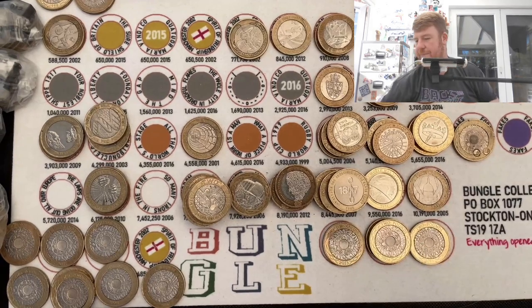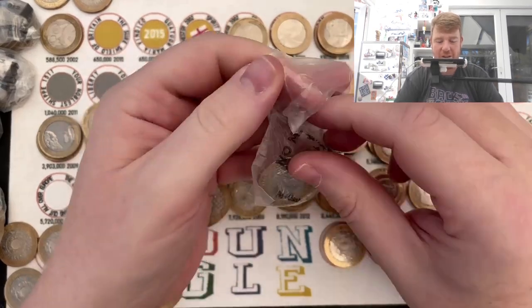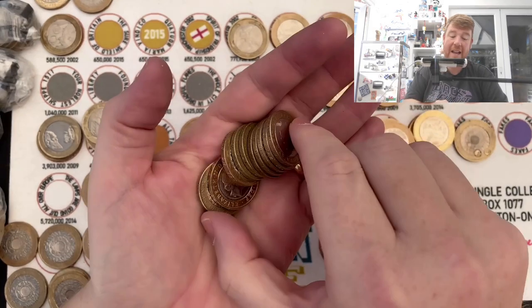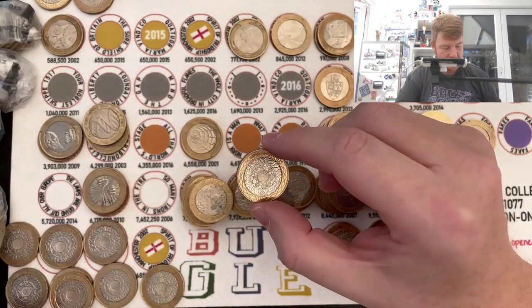A bit dirtier, I think. Get rid of it. So yeah, what do I do now? My book is for finding every 50p and every £2 in circulation. The £2 book part of it is now complete. I've still got plenty to go in the 50 pence section. I still need plenty of Olympics, and of course that Kew Gardens.